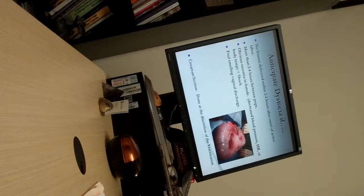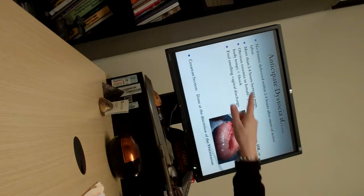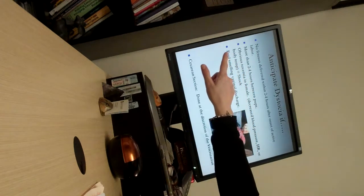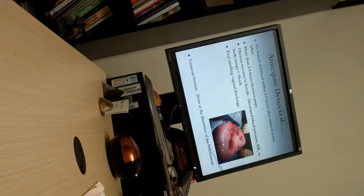You can look at the capillary refill time. You can ask the owner, what are these? Because we certainly don't want to have a shocky patient, because that is going to put the mother's life at risk, and with that the puppies. If there's an obvious abnormal smelling vaginal discharge, all of these are classic signs. We need to seek some attention.